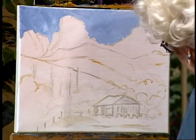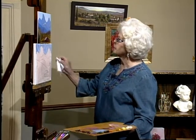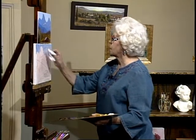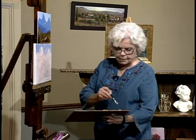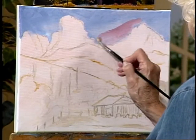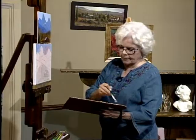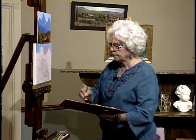Alrighty. Now I'm going to take my paper towel, and I'm going to wipe some of that off. And there we go. I'll just throw that over there. Messy, messy girl. All right, let's see here. Let's get a little pink in here. And perhaps a little bit of orangish or reddish. There we go.